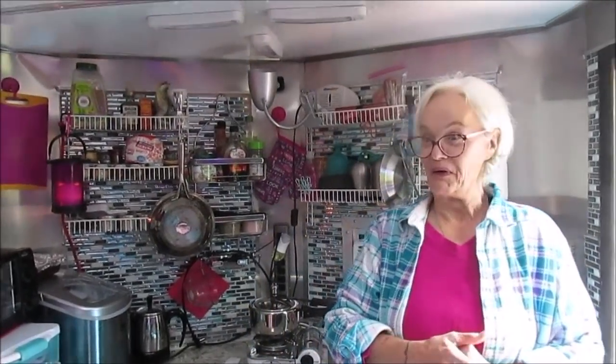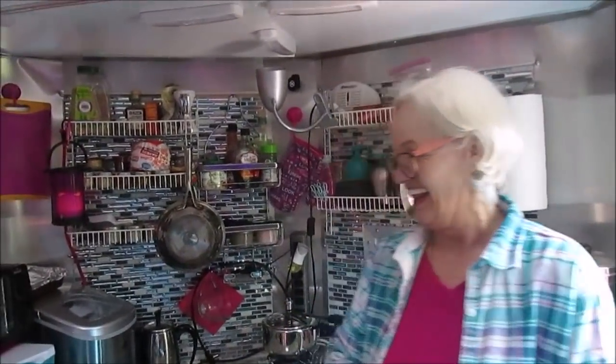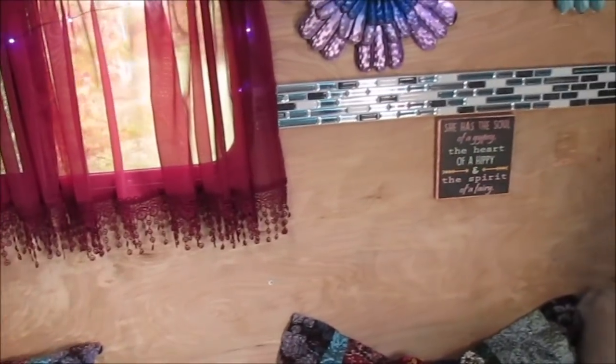I have 3 dogs, so I had to kind of weigh their needs and wants and make sure there was enough room. I know it seems tiny, but really it works for me and 3 dogs. Don't ask me how. It's probably 3 times the size of my van, so to me, this is awesome. And there's room under your couch, bed. Oh, that's so cute. Thank you. I love it. I'm happy with it.